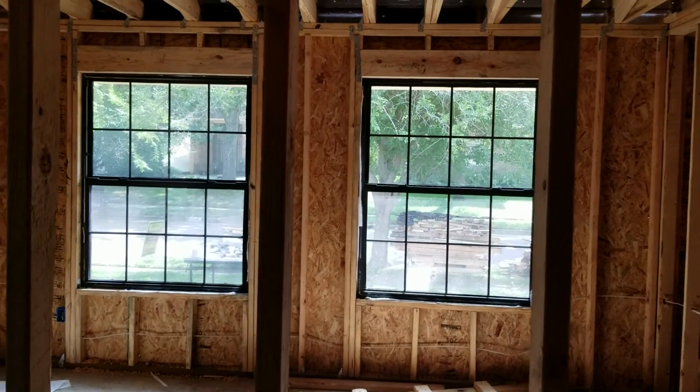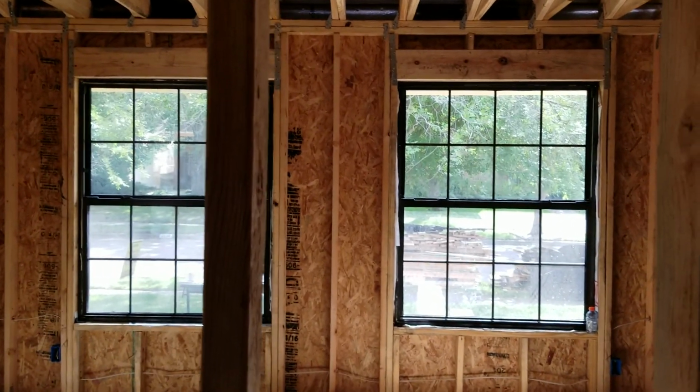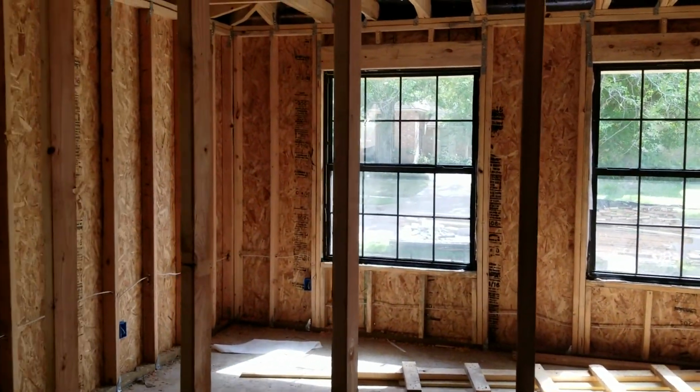These two windows, I was happy that we were able to reuse these. They used to be right here, and now they're here. So that saved us a couple hundred dollars.